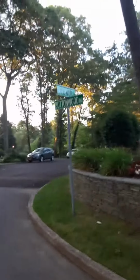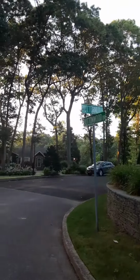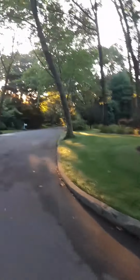So if you see, this is Buttonwood I'm on. And then you have Butternut. So Butternut goes through here. And it's probably a shorter street with a dead end. You just come around back.